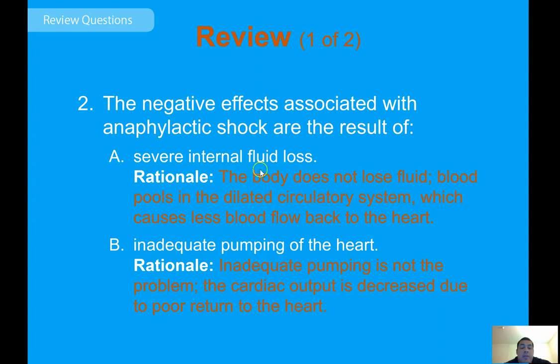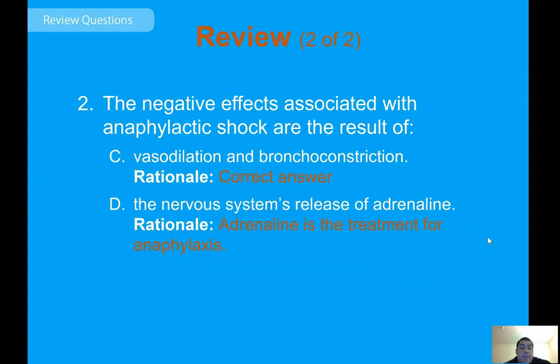So, severe internal fluid loss. Body does not lose fluid. Blood pools in the dilated circulatory system, and it just causes less blood flow back to the heart. Inadequate pumping of the heart, it's not a problem. Its cardiac output is decreased due to poor return to the heart. So you're gonna have your vasodilation, your bronchoconstriction.